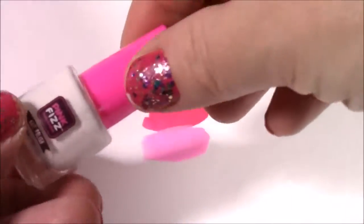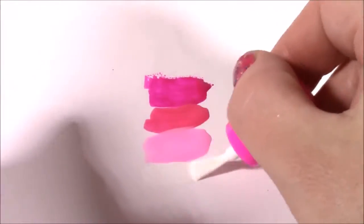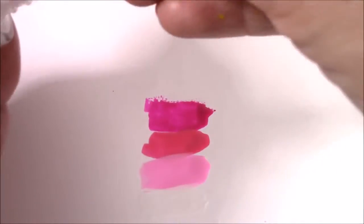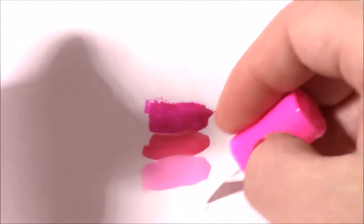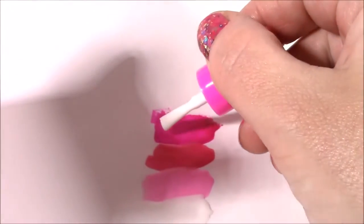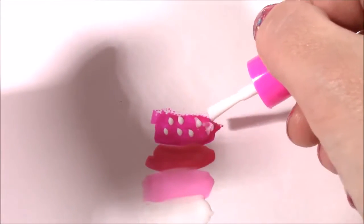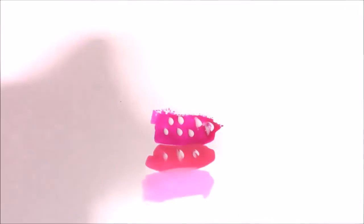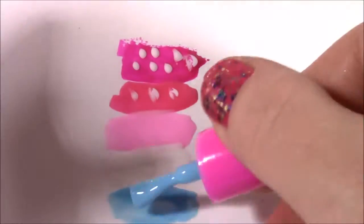Try a little white. I'm not sure if it's gonna show up on the white paper, but we'll see. The white is even cool to do little designs on top of the other colors like polka dots or things like that. Yeah, you definitely can't see it too well on the white paper. But if I put it on top of these other nail polishes, you can do little polka dot designs. Cute. Love this blue. This is like a sky bright blue.